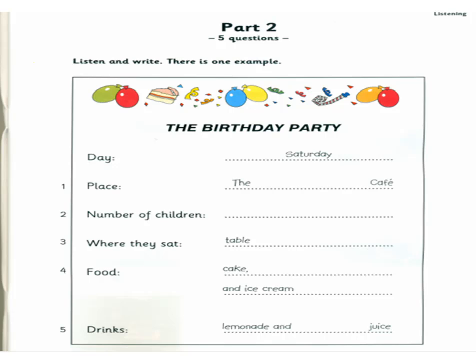3. Where did you all sit? We had a big table outside. Outside? Oh, weren't you cold? No, it was hot and sunny that day. 4. What did you eat? A lot. Birthday cake? Yes. And did you have burgers and fries? No, we had sandwiches and ice cream.